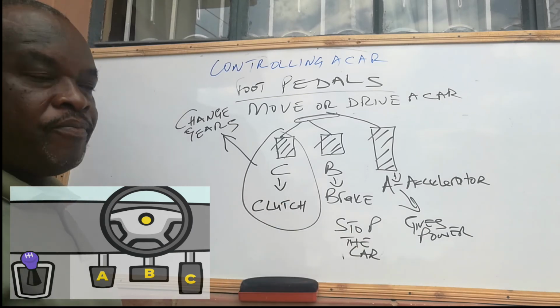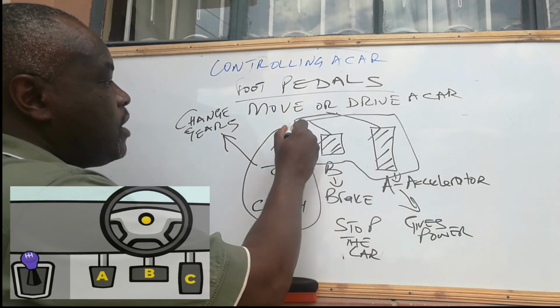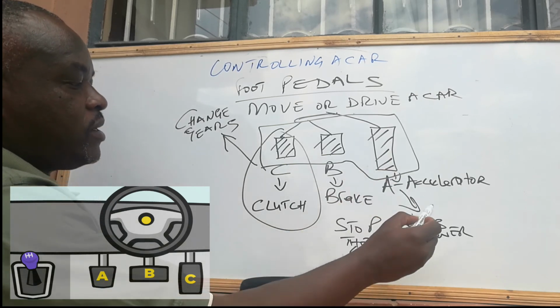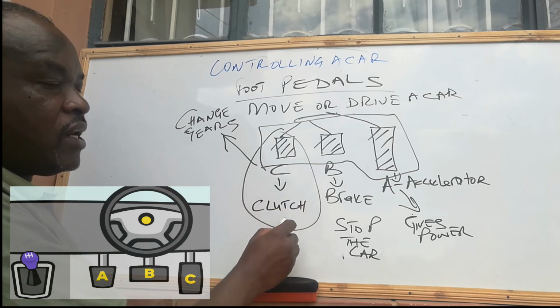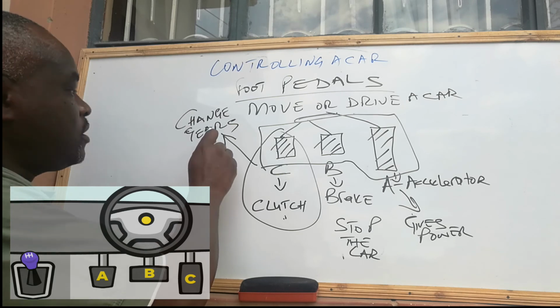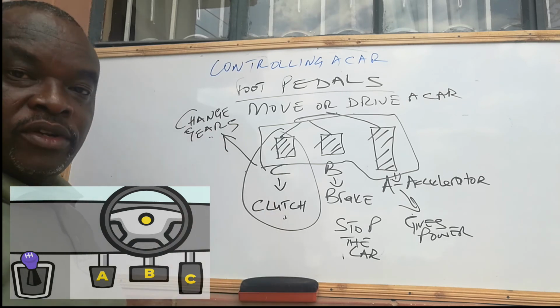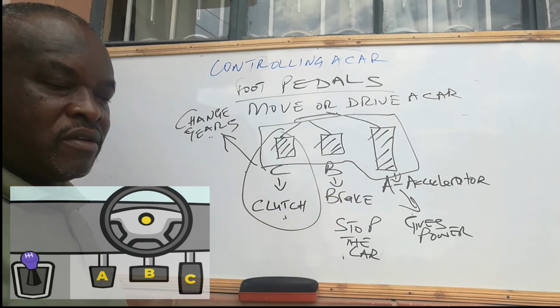So this is how the pedals are arranged in a manual car, which has 3 pedals. Number A, the accelerator pedal. Number B, the brake pedal. And number C, the clutch pedal, which is very important since it helps us change the gears when we are moving or when we're driving a car. So that is the arrangement of the pedals.